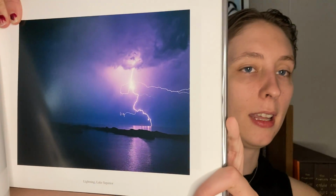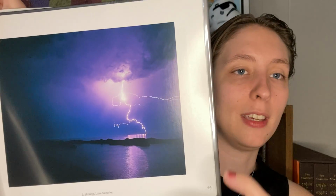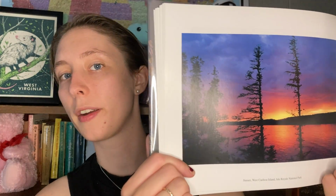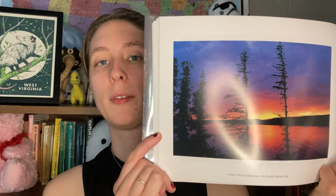Here is some lightning over Lake Superior. Lake Superior, again, features quite a bit, but I feel like I can feel these scenes, or in this case, hear it, smell it even. This one is probably my favorite in the entire book. It's a sunset. I love sunsets over water. This is Lake Superior, but it's on Isle Royale. So this is my favorite one in the whole book, on page 44. I would love to just have a print of that. And I would just love to go to Isle Royale.